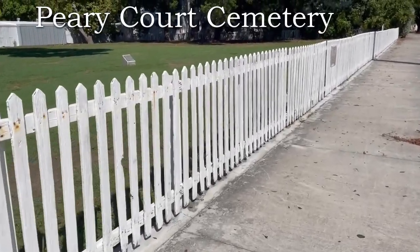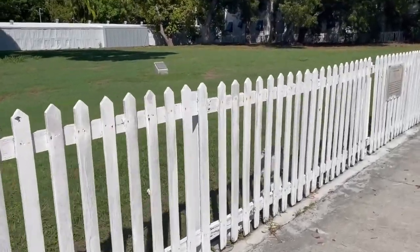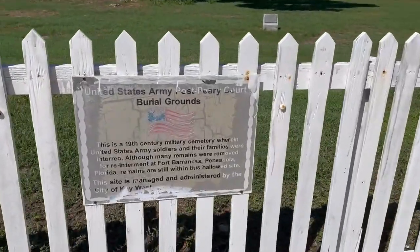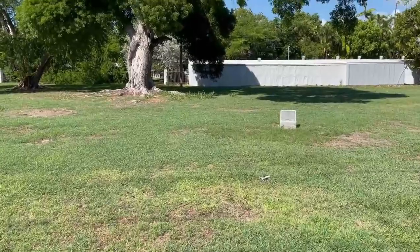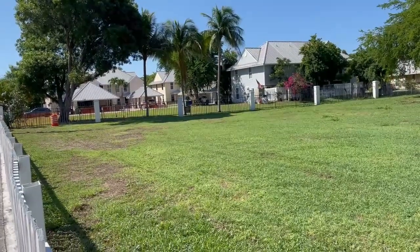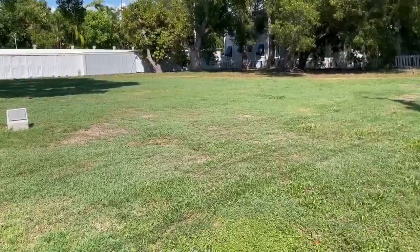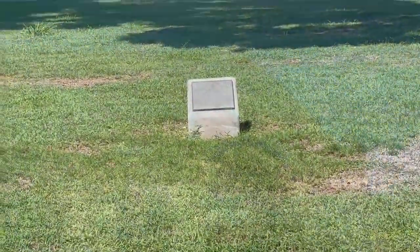Peary Court Post Military Cemetery is a 19th century cemetery wherein United States Army soldiers and their families were interred from the Peary Court Army Post built nearby in 1831. Most of the 468 people who were buried there died during the Civil War, primarily from yellow fever and typhoid. Although many remains were removed for reinterment at Fort Barrancas, Pensacola, Florida, remains were discovered during an archaeological excavation in 1996 and are still interred at this site. A marker designates the cemetery area, which is now maintained by the U.S. Navy.